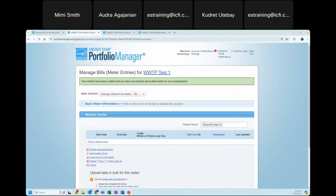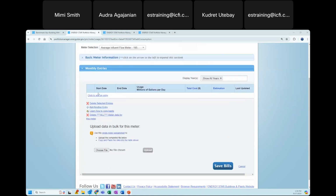Okay, so now we will need to start entering in the monthly flow rates. So what we will do is we'll need to click here to add an entry. Now, there are options for you to be able to upload your meter information using a spreadsheet, and we do go over how to do that in our monthly webinars, specifically the session titled Portfolio Manager 301. So I highly recommend coming to that webinar to learn more about spreadsheet uploads, especially for meter entries, but today I'll be showing you a manual entry process.